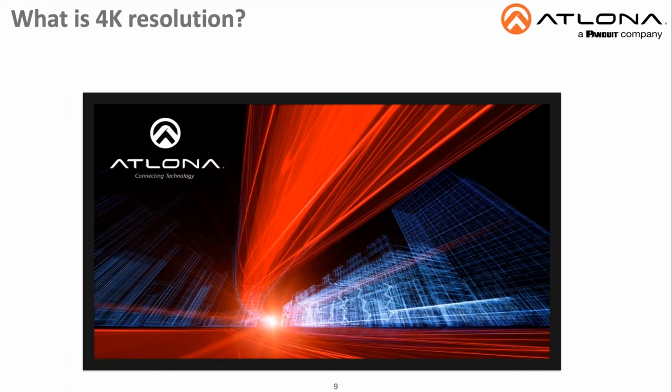Okay, so I spent a little time talking about the OPUS chassis, the features in those OPUS chassis. Now let's take a moment and just step back and talk about some of the bandwidth requirements that come along with 4K and HDR, and why it's so important to understand that, and why we need that special OPUS chassis to be able to route these signals. We'll start with 4K. You likely know a lot of this information already.